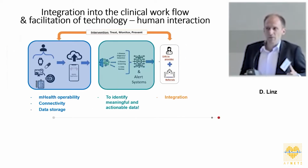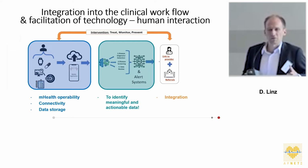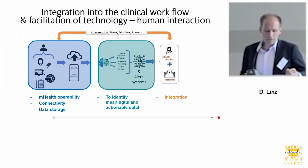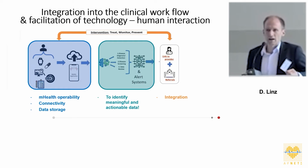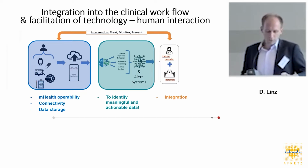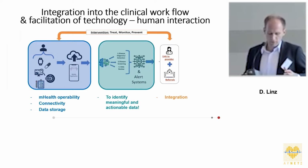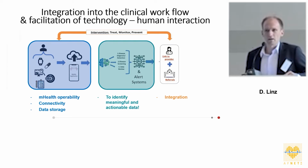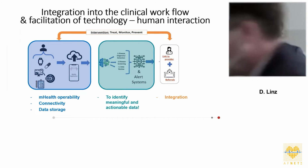The best app cannot change the outcome of our patients. I think we have already talked about this. It's really about integration, about the interaction, and also the facilitation of technology-human interaction. What I exactly mean by this is indicated here in this figure. The first blue part is mHealth operability, connectivity, and data storage. This is what the mHealth companies really invest a lot in at the moment, and this gets better and better. But the green part and the last part, this is really where we as cardiologists, nurses, and allied health really play the most relevant role.